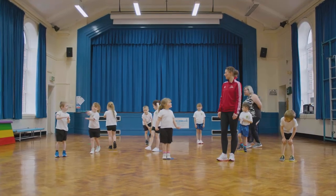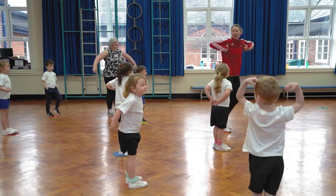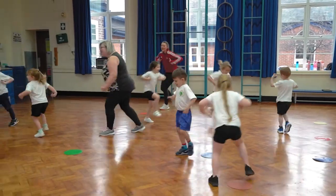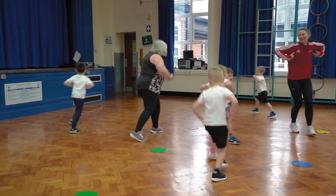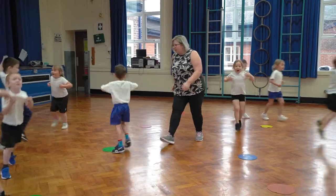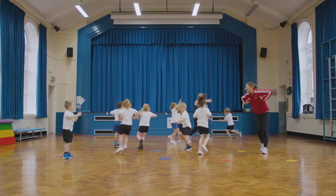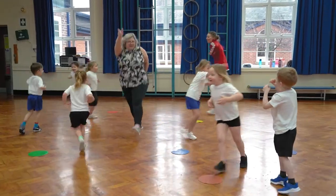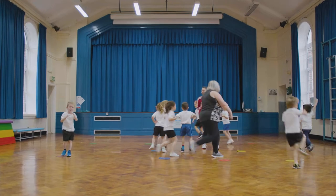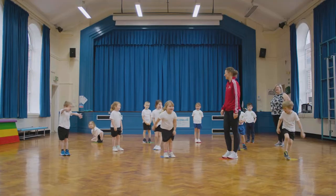Lexi, what kind of animal do you sometimes see at the zoo? A monkey. Can we move like monkeys? Yeah. See if you can move like a monkey at home. Off we go. Can we see your monkeys? That's it. Your monkey might be swinging from the trees. These monkeys have got big smiley faces. Well done. Keep going, boys and girls. And back to your spots. Well done.